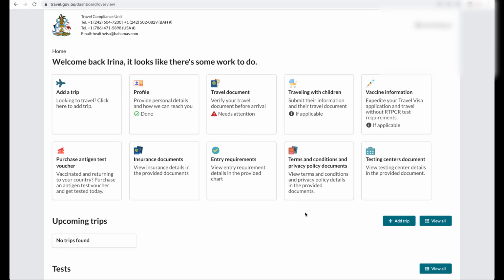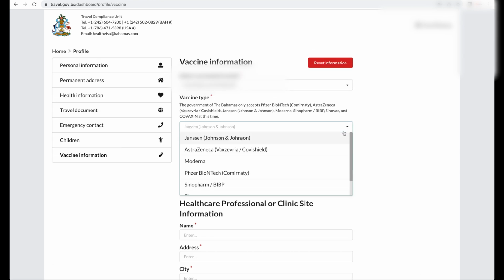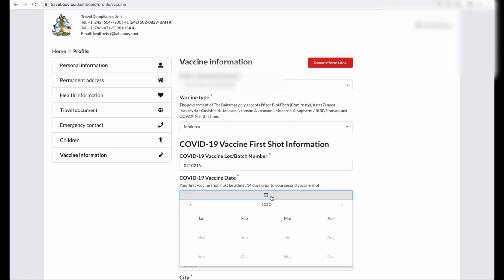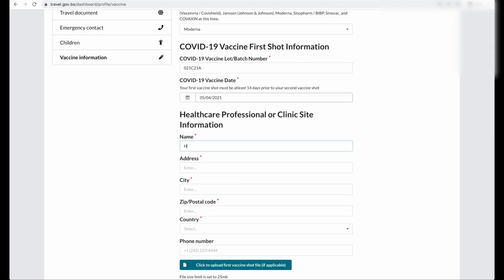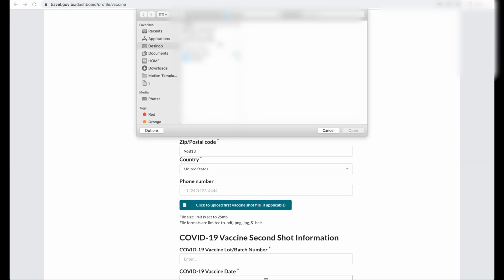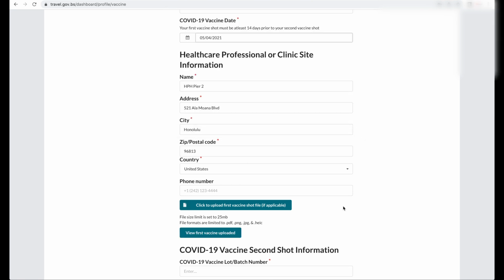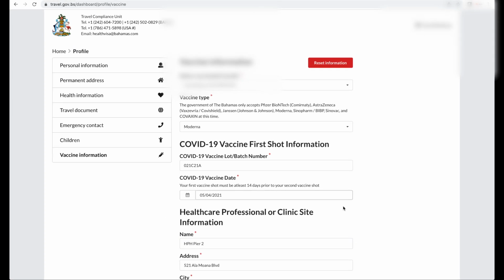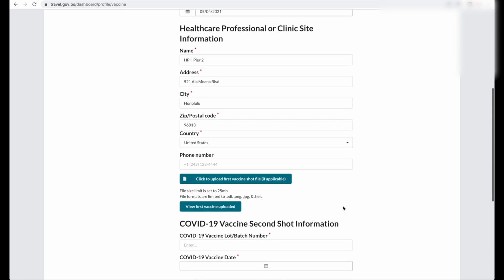If you are fully vaccinated at least 14 days prior to your departure, add your vaccination information. Select the vaccine type and enter the lot or batch number of your first vaccine shot and the date of your first vaccine shot. Fill out the health professional or clinic site information, the name of the place where you got your vaccine, full address, city, zip code, and the country. You're also required to upload a photo of your vaccination card. Once your vaccination card has been successfully uploaded, you will receive a pop-up notification message. And you will also find the button to view your first vaccine upload.